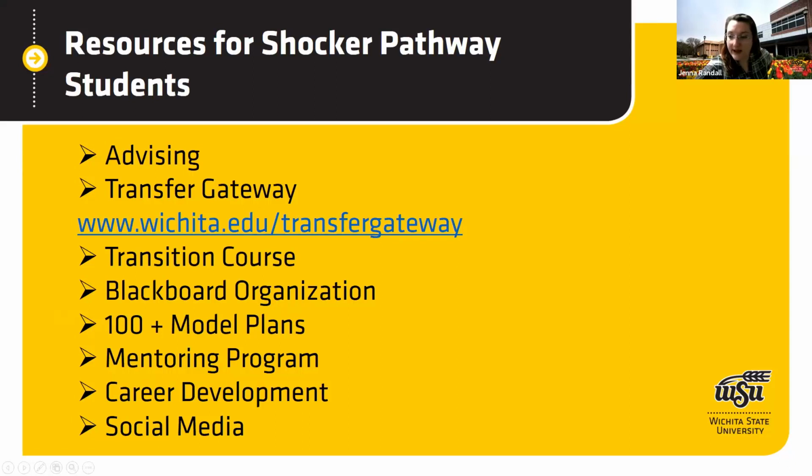We also have this transition course, and for students who are the semester before they intend to enroll at Wichita State, that is available. It's free, it's online, and Shelby and I facilitate that through WSU Tech Blackboard. It's going to give you step-by-step directions on how to transfer to Wichita State and hopefully meet deadlines for scholarships and financial aid, as well as enrollment deadlines and those types of things.